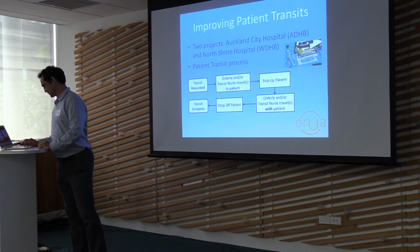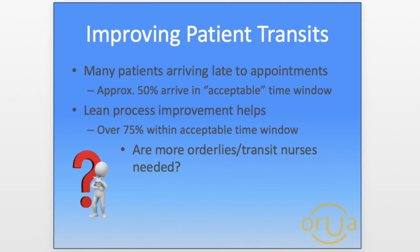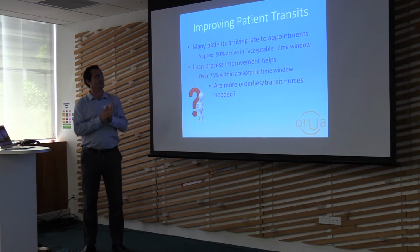So you think, well, what can you do? The answer is we can help. When we worked with Auckland DHB, about 50% of their transits were not arriving within an acceptable time window, and that was 15 minutes before their scheduled appointment to exactly at the scheduled appointment. So they had 50% of people arriving late.